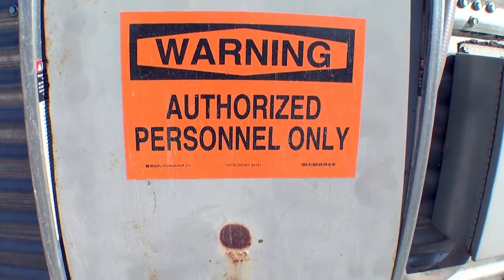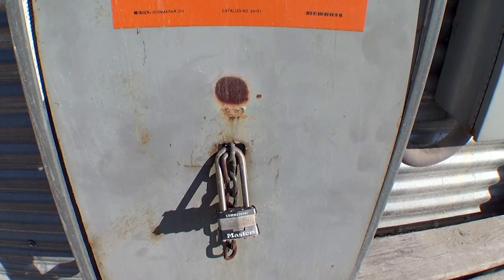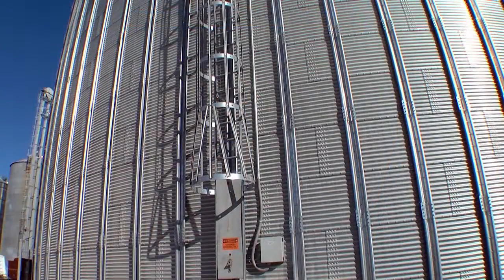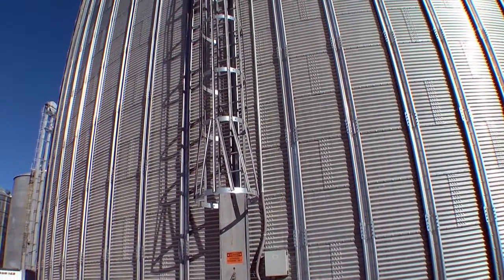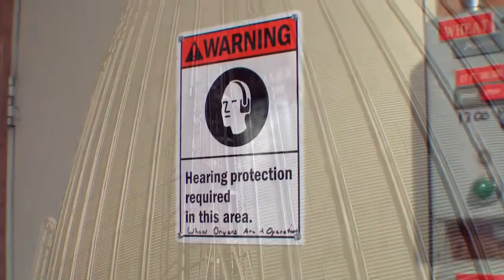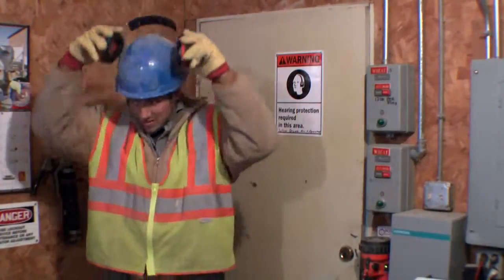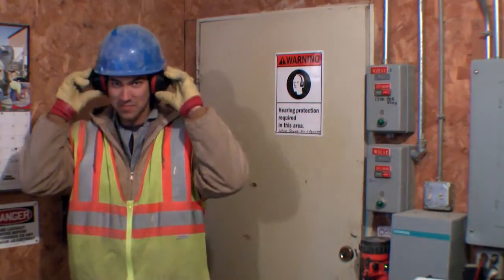All ladders on grain bins are locked to prevent unauthorized personnel from accessing bin roofs and catwalks. You must get a key from the main office to access bin roofs and catwalks. Hearing protection is required wherever there is a hearing protection sign hanging. These areas are by the dryers or when using the grain vac.